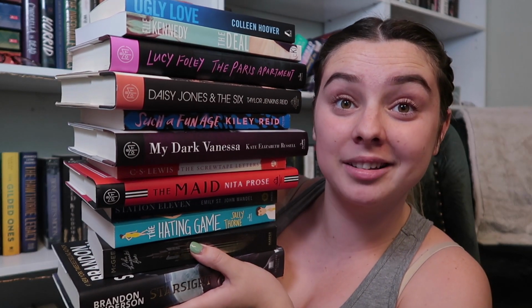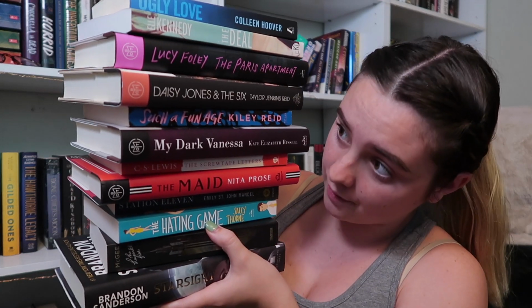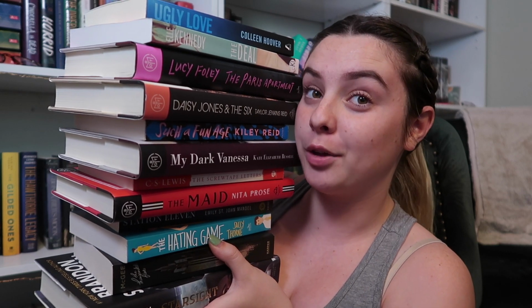Oh, okay. This is the stack of books that I'm going to try and read this month. That is 1, 2, 3, 4, 5, 6, 7, 8, 9, 10, 11, 12 books. Do we think I can do it? Comment down below if you think that I will read all of these 12, and comment down below if you think I won't. Also, comment down below which books you think I'm guaranteed to read this month. I'm interested to see if you guys know my reading taste. Which ones do you think I am definitely going to get to this month? Let me know. I'm super excited.